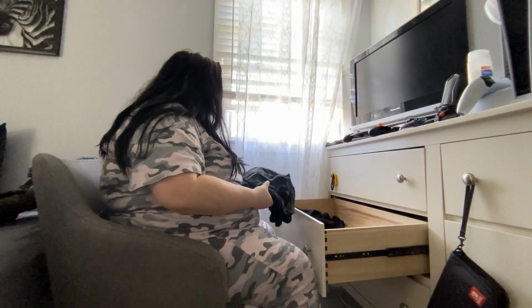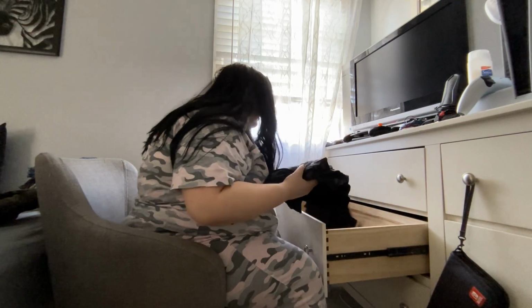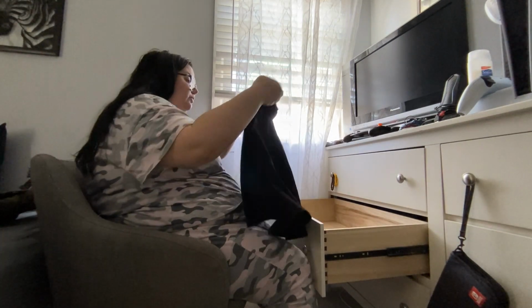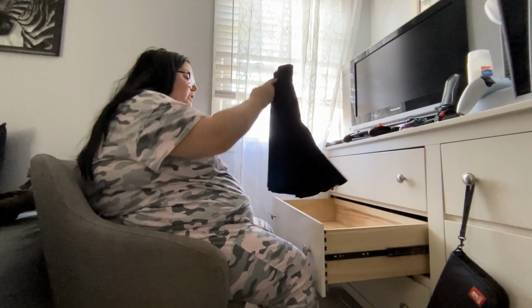Okay. So, the three things that are in here are all like cardigans and stuff. Obviously, I had to mix it because there was no room. Guys, wait till you see my shirt drawer. Jeez.